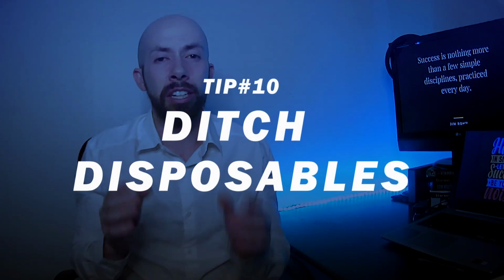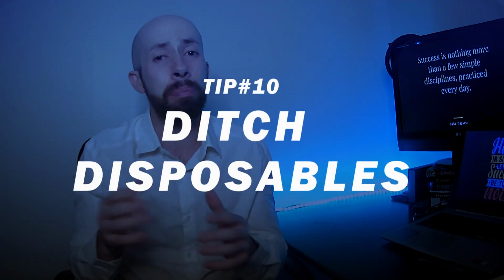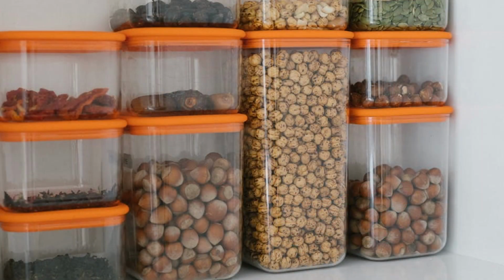Wash away. Number 10. Pitch disposables. Use ceramic or reusable containers and plates instead of those disposable single-use plastic containers. Throw away the paper towels and use the cloth dinner napkins instead. Wash them when they get dirty and reuse. Avoid purchasing items you will only use once. Seek to buy items that are multi-purposed.